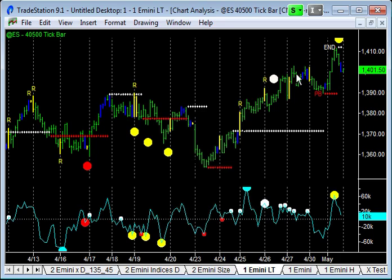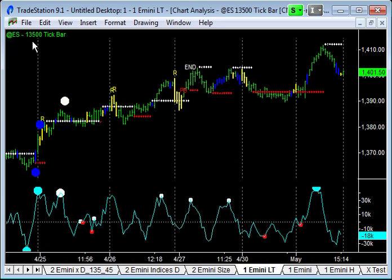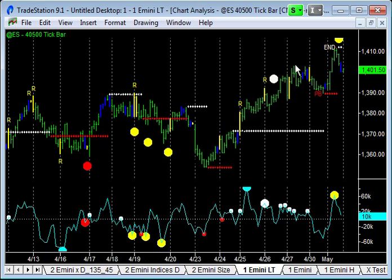So this left shoulder, when I did the video post on the weekend, was marked by an end of trend on the 13,500 tip bar chart here. This is Friday's activity on this time frame. You see this sequence so often in the way trend moves play out. So the left shoulder is being marked on the 13,500 tip bar chart.